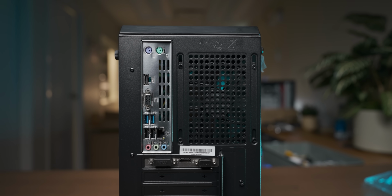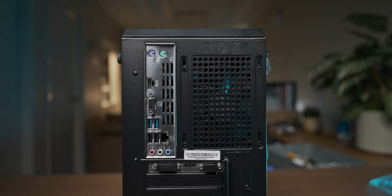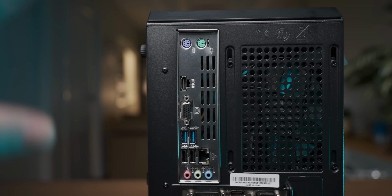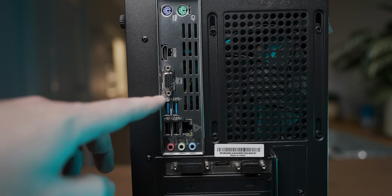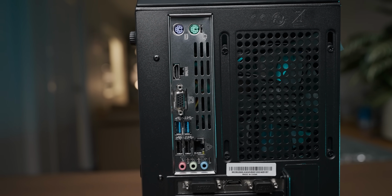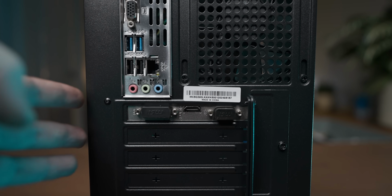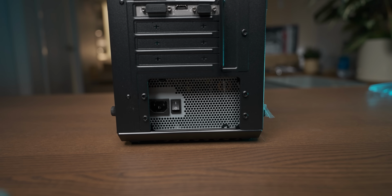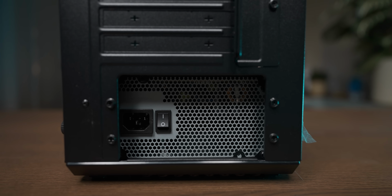Now around the back, things are not looking great. You know you have a dated rear I/O when you've got a Mesozoic period port, but at least we have two USB 3, so it's not too bad. And then we have the graphics card, which I'm sure nobody's guessed what that is yet. And then finally, we have our power supply hiding in a little hole over there.